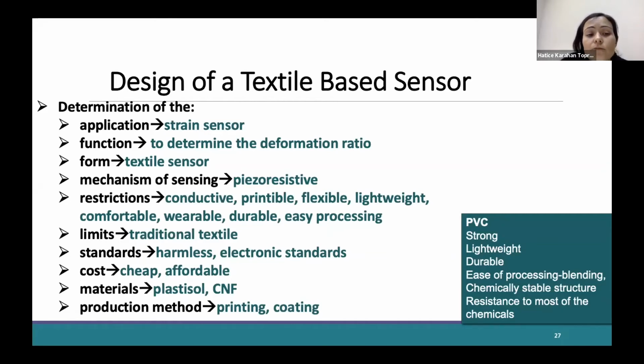Determination of the problem: we want to measure the strain level. So the application is going to be a strain sensor. What is the function going to be? To determine the deformation ratio as a function of resistance. What kind of form do we want? We want a textile sensor.